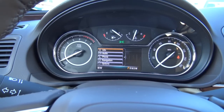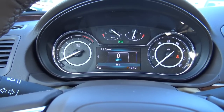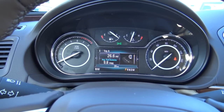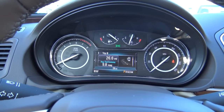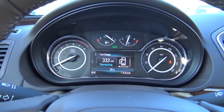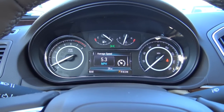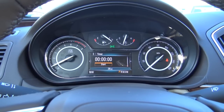And coming to info here, you have your digital speedometer, and then your trip information, as well as your fuel range, instant fuel economy, oil life percentage, tire pressure, average speed. You also do have a timer, which is pretty cool.